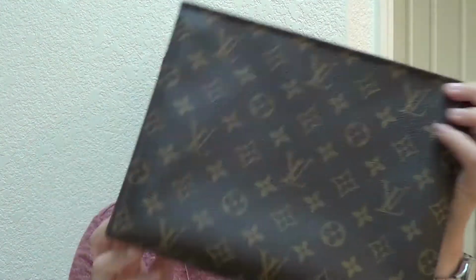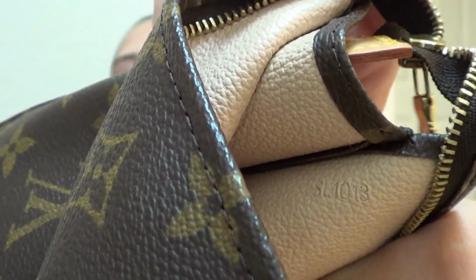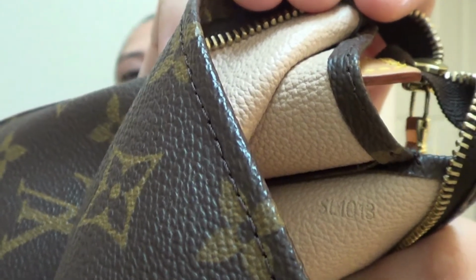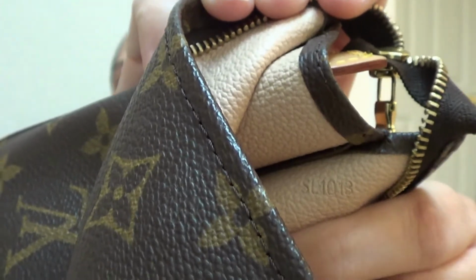The last thing on the toiletry bags that I wanted to show you was where to find the date codes on these toiletry bags. Up on one of the corners, you're going to see the date code. It's really hard to see because they just print it on this wipeable lining. They just stamp it on the inside here. And this one, for instance, is SL1013. The SL is made in France, and the 03 means this was made in 2003 on the 11th week. So the 11 is the 11th week of 2003.